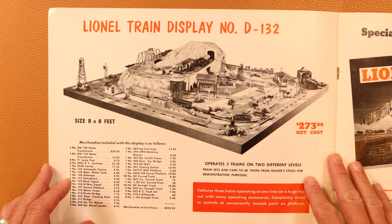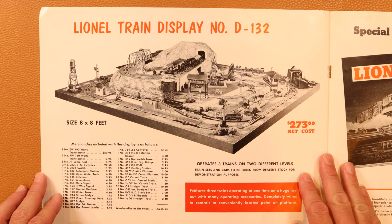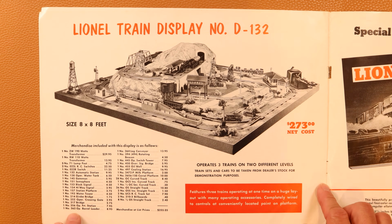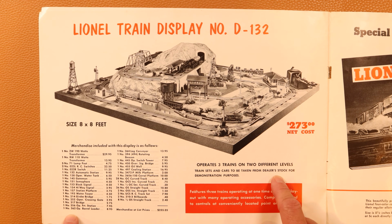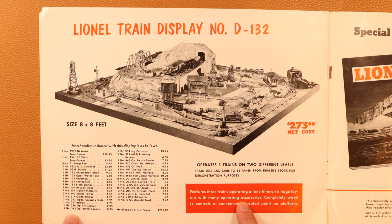The next display, if you've got the space, is Lionel Train Display D132. This is an 8-foot by 8-foot display with a net cost of $273. It operates 3 trains on 2 different levels. Train sets and cars are to be taken from dealer stock, remember that? It features 3 trains operating at one time on a huge layout with many operating accessories, completely wired to control from a conveniently located point of the platform, which is right here on the corner.